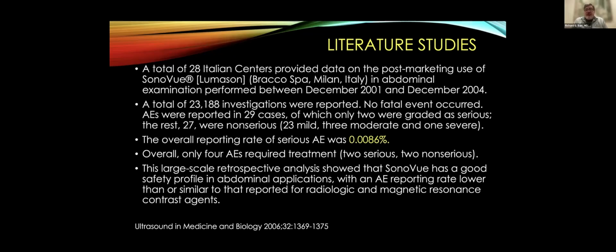I just want to go over the literature studies that were done in the non-cardiac use. This is a really nice study from 28 Italian centers by Dr. Piscaglia. It was published in 2006. They had 23,188 investigations. No fatal events occurred. They did have AEs in 29 cases, of which only 2 were graded as serious. The rest, the 27, were non-serious. So the overall reporting rate was extremely low, as listed here.